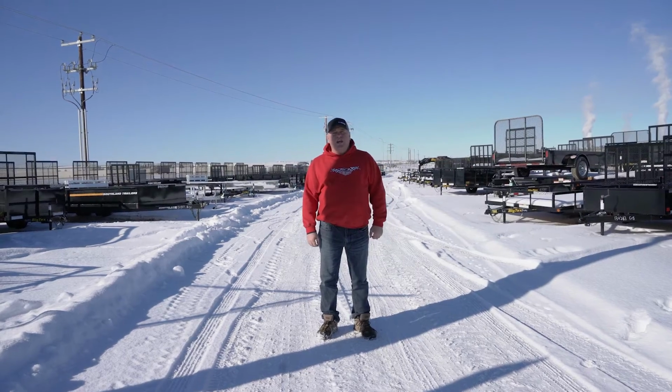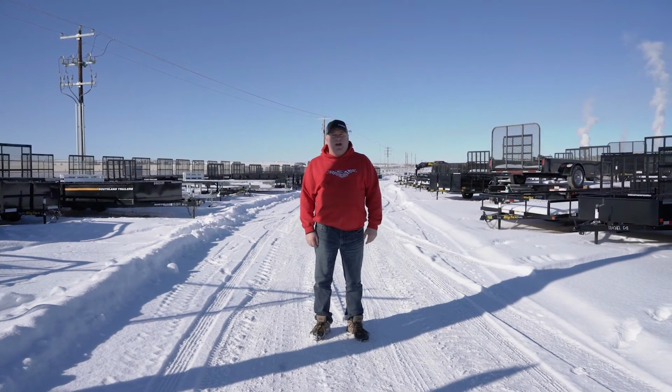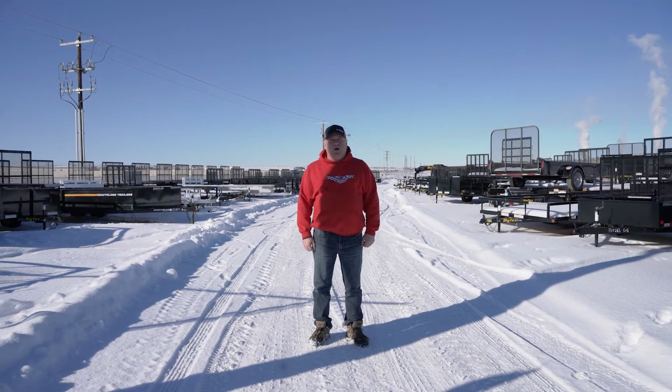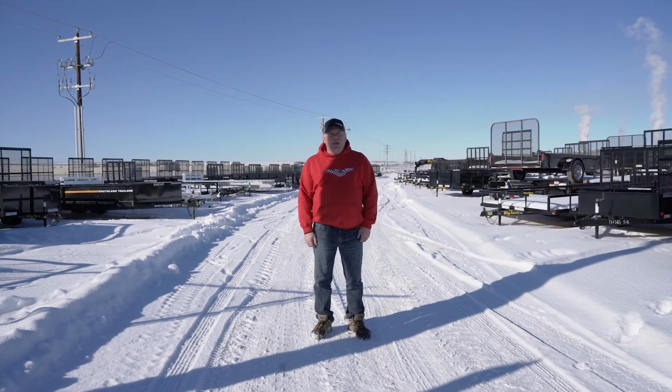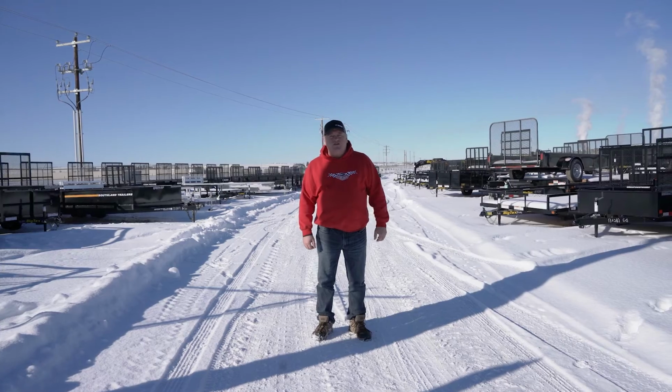Well, I've just shown you the little trailers that we've got. We're going to move up a stage now, and you see on my left and my right hand side, again, utility trailers that you can put your side-by-side in, lawn tractors, etc. So even more trailers here, and we're going to move on and we're going to go to the next batch.